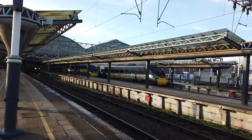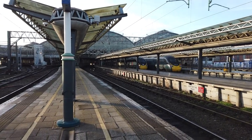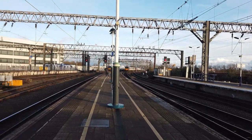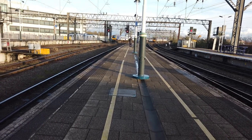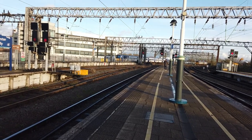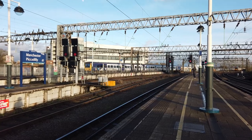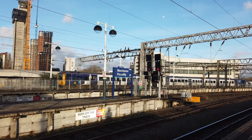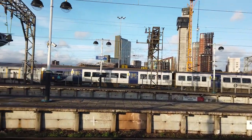I believe we've got another freight coming in now. Oh, but first we've got a 323 coming in. Of course we do. Where's this one coming from? This one is coming from probably Hadfield. Hadfield seems to be the only run that the 323s are rigorously doing at the moment. Oh, I saw one at Stoke-on-Trent this morning as well, so yeah, they're not on as many routes as they used to operate. 323235.